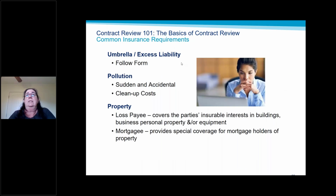We talked about umbrella excess and what the underlying policies are underneath it. Typically, the request is to ask to have it follow form or be at least as broad as those underlying coverages. Pollution liability is usually covering sudden and accidental losses, and you want to make sure cleanup costs are part of that. Property insurance, that again, it's the first party property covering for your property. You may have been asked to provide loss payee coverage for maybe a lien holder or mortgage holder. That's just to make sure that they get paid because they have debt on whatever that piece of property is.